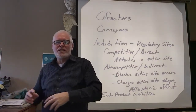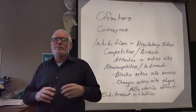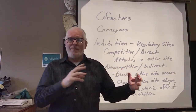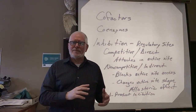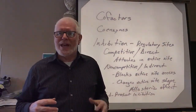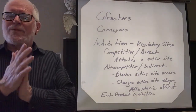You get a little bit too much of it, production slows down. If you start to use a bunch of it, production speeds up because it can no longer inhibit the first enzyme in the pathway. So that is end product inhibition. It's kind of an inbuilt control in the system. There must be some sort of factory analogy I could come up with for that, but I can't think of one. Okay, that is it for chapter 6.